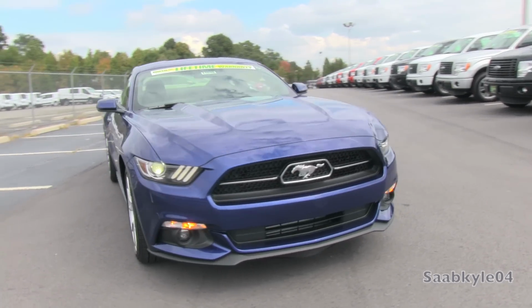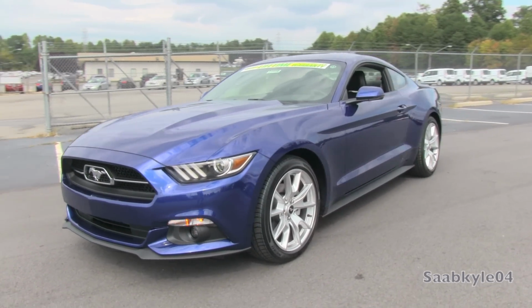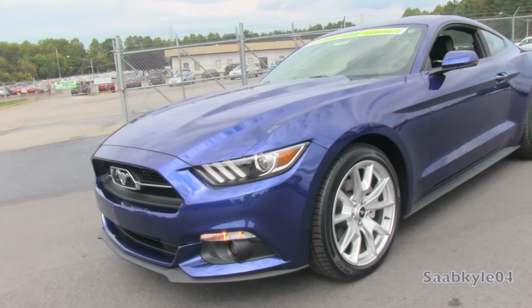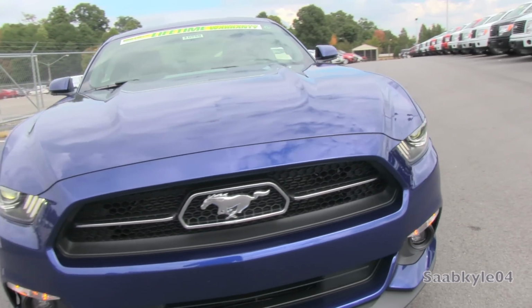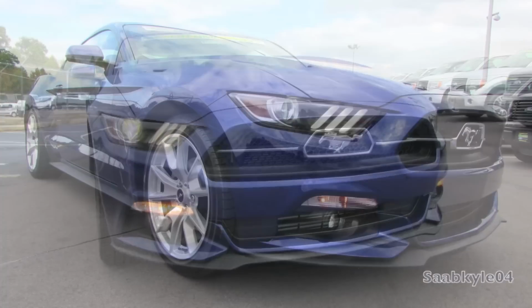Unlike last year's Mustang, the all-new 2015 takes a giant leap forward, a revolution rather than evolution, debuting plenty of innovative technologies in both safety and comfort. There's now a fully modern independent rear suspension, more passenger and cargo space, and a level of premium quality never before seen in a Mustang.